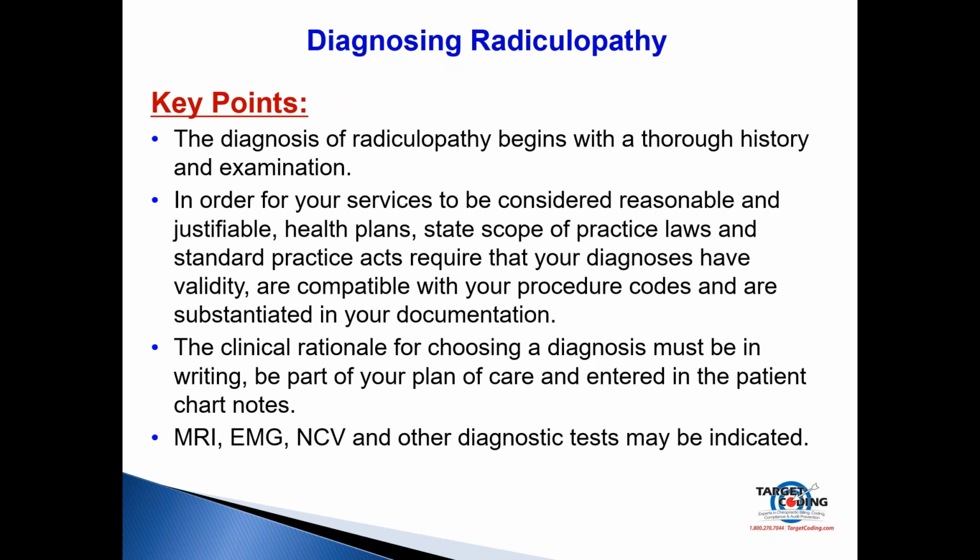Now, after your history and exam, diagnostic testing may be indicated. Again, a patient comes in just with low back pain, no other major symptoms, low back pain. You might not even take x-rays on a patient like that.